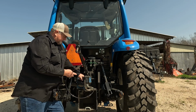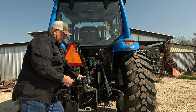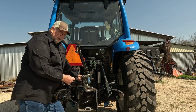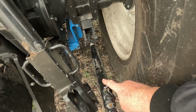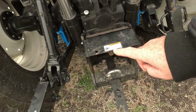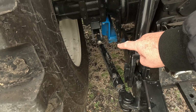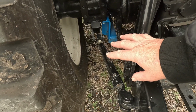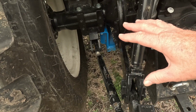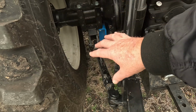That brings us to the back of the tractor. And as far as everything back here goes, this has all been good. I mean, there's some things that I don't like. I do not like these screw type stabilizers. I just do not like them. The screw type stabilizers are just hard to work with. They're hard to adjust when you really need to do some adjustment. I mean, they're not overbearing or anything like that, but I prefer a different stabilizer.